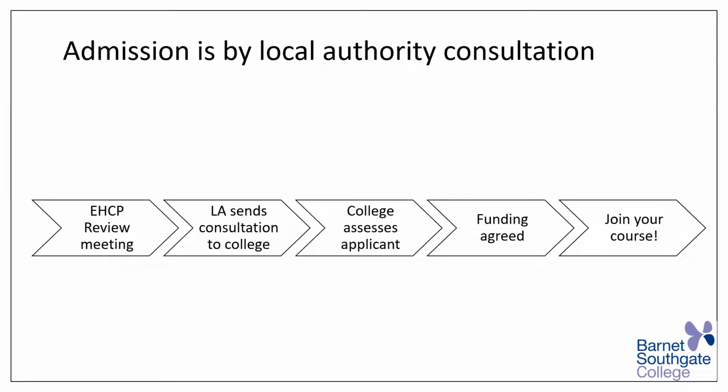But in a COVID-free environment, we would be able to read the documentation, contact the school, arrange visits to the school, observe a young person in their environment, or invite some young people to assessments in the college. We would then ascertain the level and what they need, and assign them to a program. So consultations are not for a specific course or program, they are for a place in the centre.